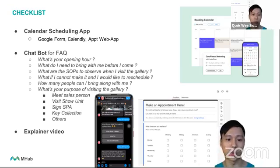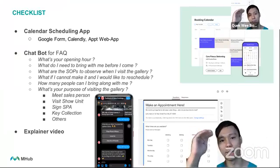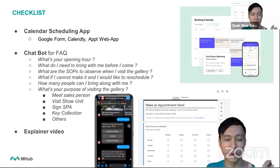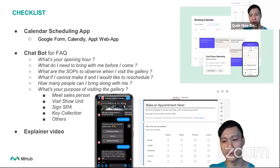And chatbot. We strongly recommend it if you want to start doing all these digital appointments. So one angle is also to activate your chatbot, to answer certain preset Q&A questions. These are things that you are able to do. Meet the salesperson, whatever, sometimes it's very simple. What time does your gallery open? You do not want your salesperson always manually answering those questions. You can use a chatbot to do it. So an explainer video is very important to be inserted onto your website, or rather your calendar scheduling app as well.